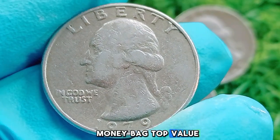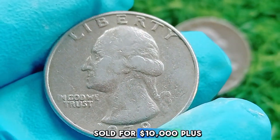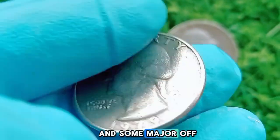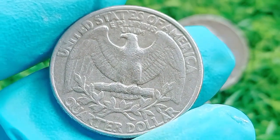Top value: a 1979 quarter struck on a nickel planchet sold for $10,000 plus, and some major off-center double-struck examples have sold for over $15,000.